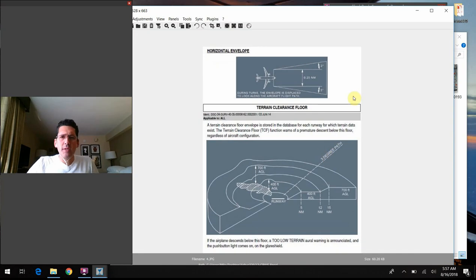One interesting thing that I find fascinating is that the system has a nuance: if the airplane's turning, it will actually look to the side of where the airplane is going, to look out for what terrain is out there. It's a neat, almost genius feature that they built into the system, and that's what this graphic talks about here.